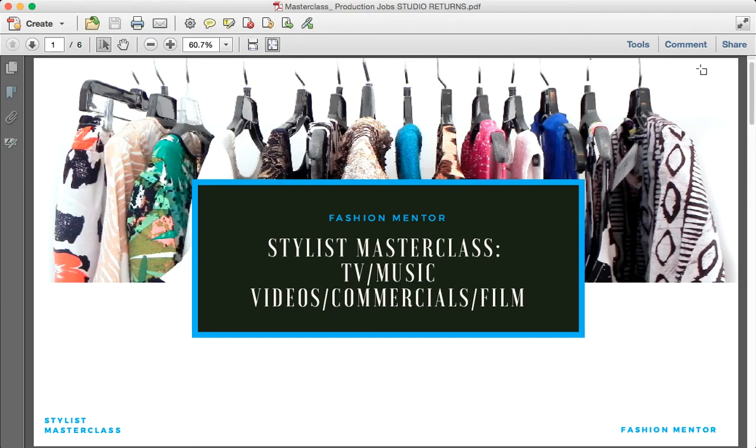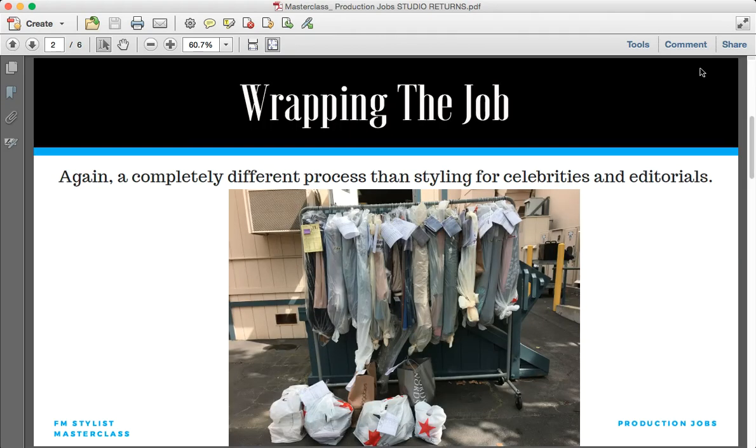So now we're going to walk through the process of doing returns for studio services. As you probably noticed by now, the processes for the same tasks that you do for regular fashion styling and styling for films and TV are completely different. With fashion styling, you can get away with returning clothes with no special paperwork, but for productions, it's quite different. So let's go through this step by step and make sure you're taking notes.